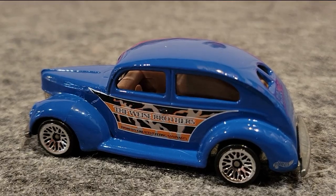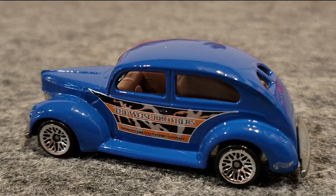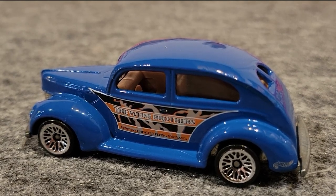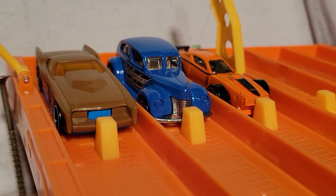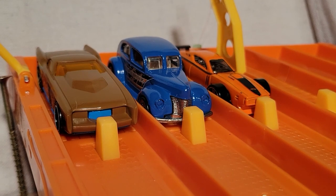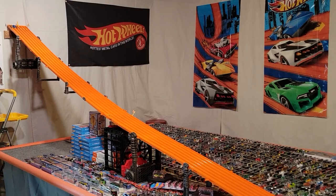Well, the Fat Fendered Ford is a fast car. This thing is a brick, metal on metal, so it's pretty heavy and moves down the track pretty easily. He's won 2 races. All right, this is race number 4. So far, Dodge Charger has won 1, and the Ford has won 2. Get set, go.